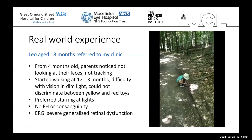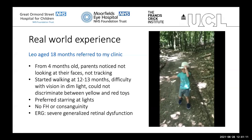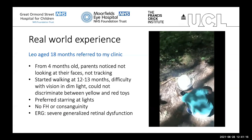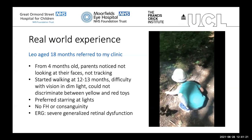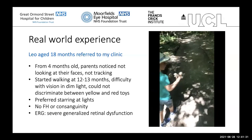So, real world experience. Well, I had an 18-month-old boy called Leo referred to my clinic, and his mother had noticed that he wasn't making eye contact with their face, not tracking objects. And this was from around 4 months of age. He started to walk at the age of 12 to 13 months, but started to find it difficult to see in dim light, let alone in dark light. And he also couldn't discriminate between yellow and red toys. And he had this preference for staring at bright lights.